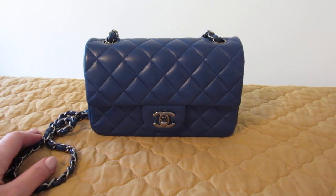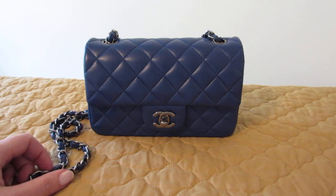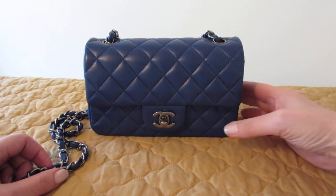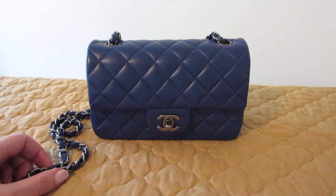And I felt like in order to finance that one, which is going to be the most expensive Chanel that I own, I needed to release 2 Chanels, and this was going to be one of them. There is another one that I'm releasing in order to finance that very expensive bag. And so this basically had to go in order to fund one that is better for my lifestyle. So those are the reasons that this bag will be leaving.